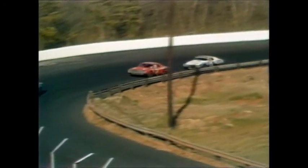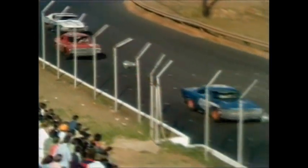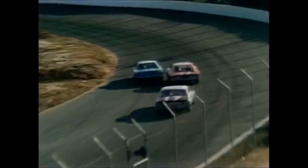But it's Bobby Isaac in the lead, and now David Pearson is second. The defending NASCAR champion, leading the 3-time NASCAR champion. Only 2 men have won the NASCAR title 3 times. That's David Pearson, who's in second place here in car number 17, and Lee Petty, the father of Richard Petty, who now is running back in about 5th place.